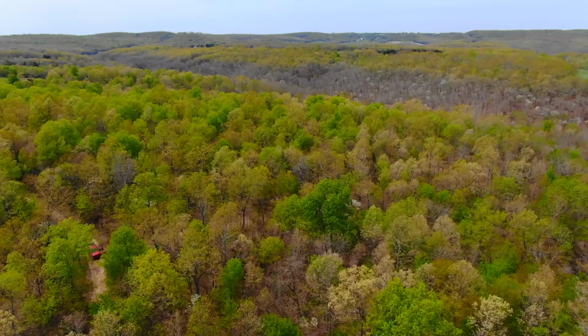Gorgeous property. Wow. If you have any questions, you can shoot us an email, you can give us a call. We would love to talk to you about this property if it's still available.